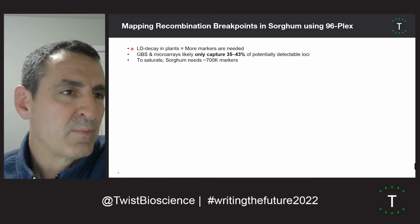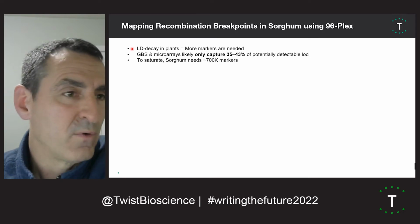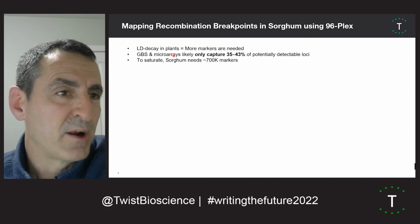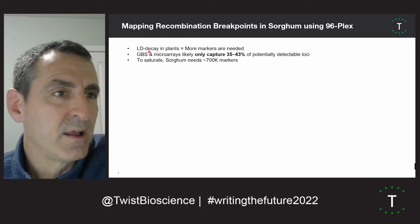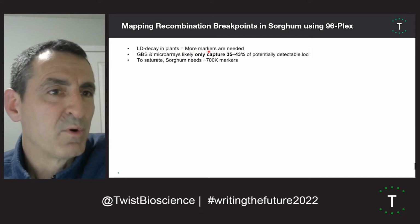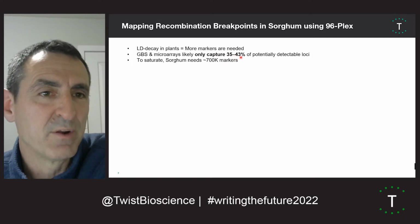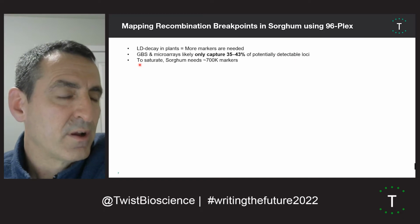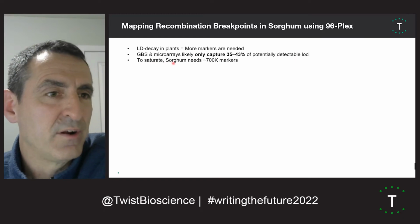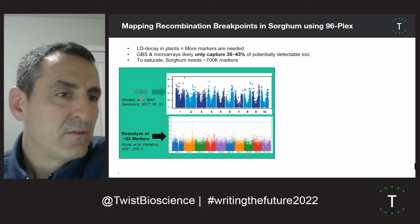There were multiple presentations, and there have been multiple since, where work that was done with GBS or microarrays wasn't finding what they were looking for. When they looked at LD decay in plants, more markers are needed. They're really only capturing somewhere in the neighborhood of about 40% of the detectable loci. And when you look at what's required to saturate a genome like sorghum, you need about 700,000 markers.